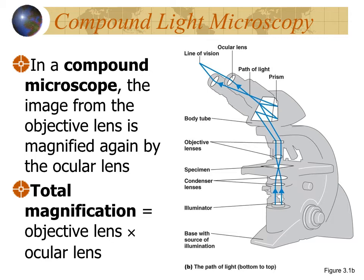And this is basically magnifying glasses. And so we talked about the different types of light microscopes. I'd like you to know the bright field microscope and maybe something about phase or dark field, which are used to see live organisms. Okay, and there are limits to this.